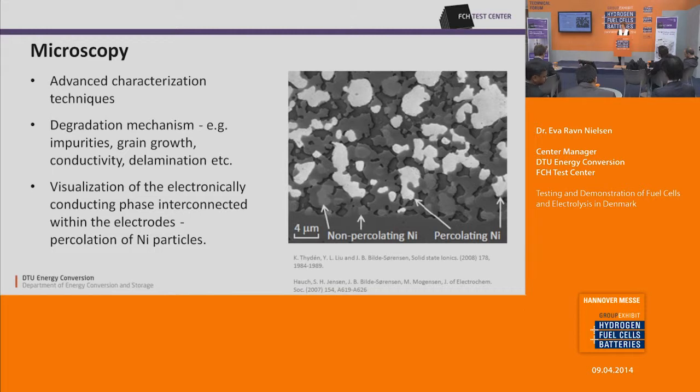And one method I want to point out to you is how nickel particles can be detected if they are interconnected, or what we call percolated. So do they contribute to the electric conductivity of an electrode, or are they separate, isolated particles? We have this specific test method running on low voltage scanning electron microscopy. The nickel particles that are interconnected light up really bright and clear, and the nickel particles that are isolated will be gray and not bright at all.